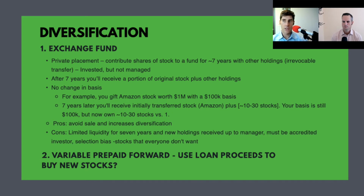The money must sit in there for 7 years. So it is a requirement for 7 years. And then after 7 years, the manager of the fund would send you back, instead of just Amazon stock, a portion of Amazon stock along with a portion of Chad's Apple stock, a portion of Allison's Alphabet stock. And so now instead of just owning Amazon, you're owning 10 different companies.